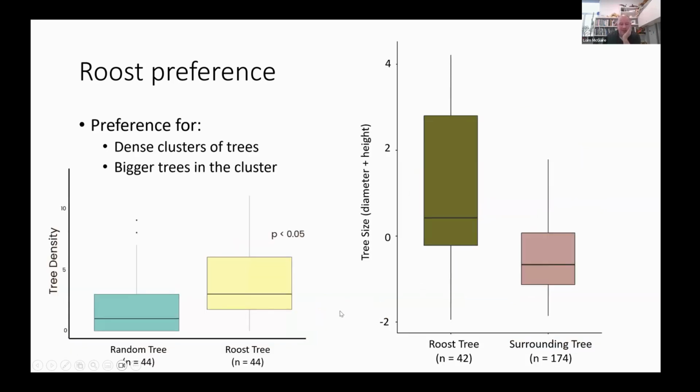But we do find some preferences, and it looks like these bats are using sort of a 2-step process to try and figure out where they're going to roost for the day. First, on the left here, the bats preferred roost trees that have a high density of trees around them. They're like clusters of trees. So there's more trees immediately surrounding the trees the bats choose than the random trees on the landscape.